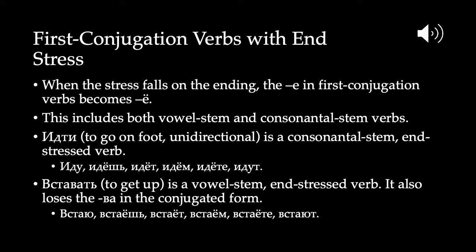So let's look at идти. We just drop the ти and then we add the regular first conjugation endings. But these are going to be the regular first conjugation endings for an end-stressed consonantal stem verb. So they will be just like жить. Я иду, ты идёшь, она идёт, мы идём, вы идёте, они идут.